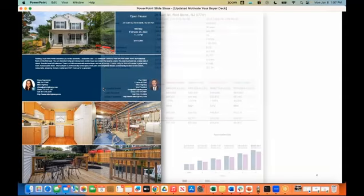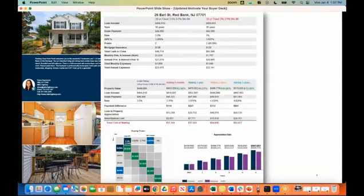And what I love about this is our second page. We are the only ones that do this, but it is going to pull in different loan options, and the lender that invited you here today can customize these as well, depending on what that client is looking for. But this piece right here is probably one of my favorites.